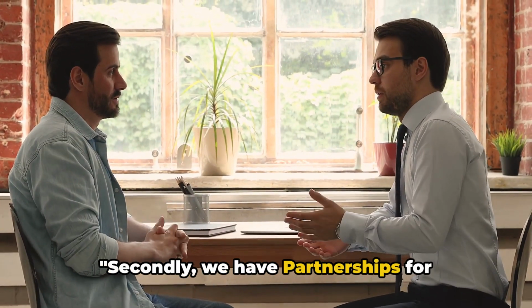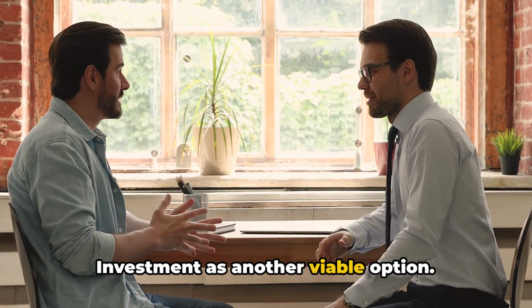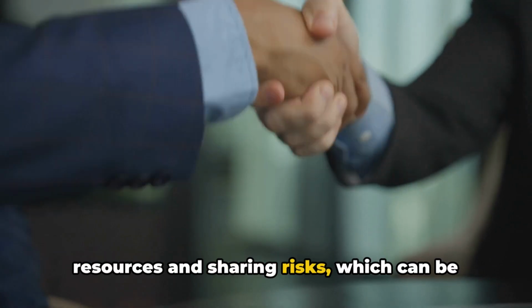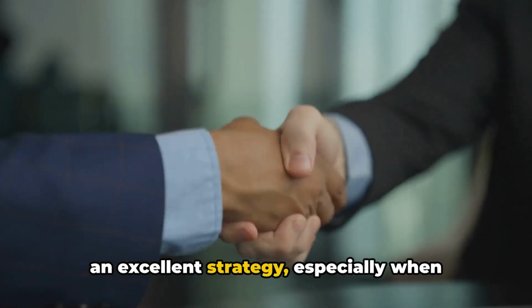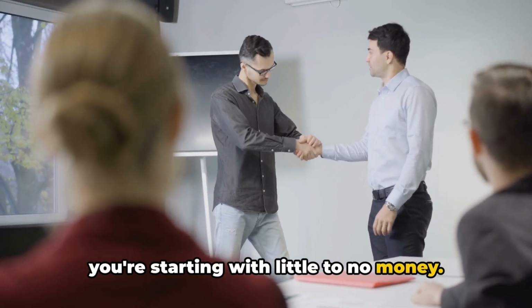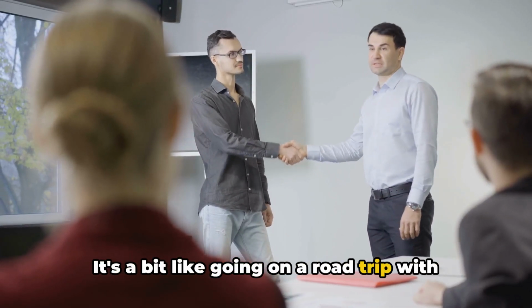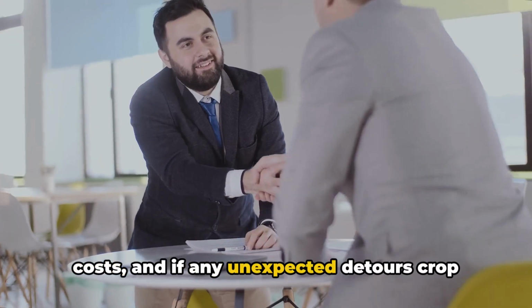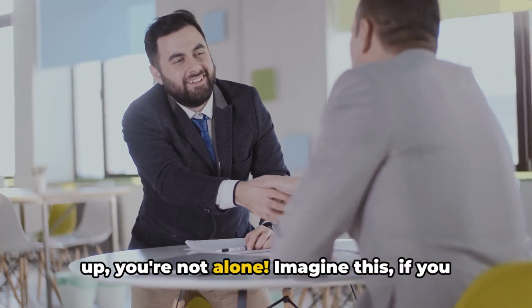Secondly, we have partnerships for investment as another viable option. This method is all about pooling resources and sharing risks, which can be an excellent strategy, especially when you're starting with little to no money. It's a bit like going on a road trip with a friend. You both share the driving, the fuel costs, and if any unexpected detours crop up, you're not alone.